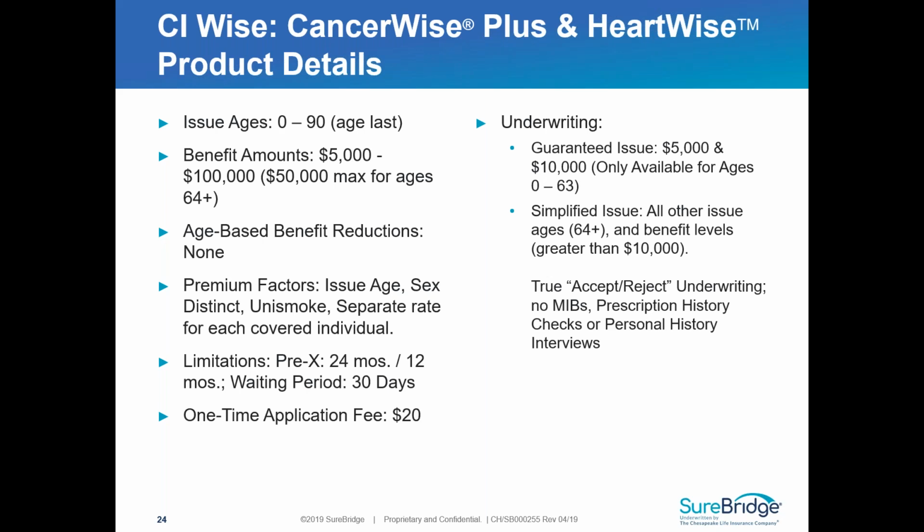This plan has issue amounts of 5,000 to 100,000. The maximum that someone can apply for if they're 64 or older is going to be 50,000, but there is no age-based reduction. So if you get 100,000 at age 60, you get to keep it after you turn 64.